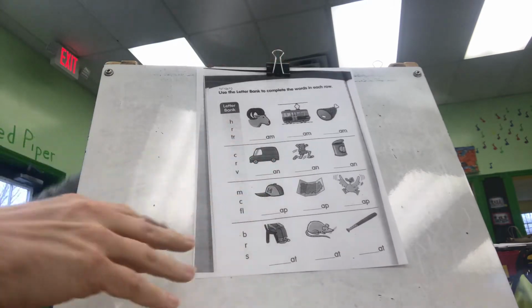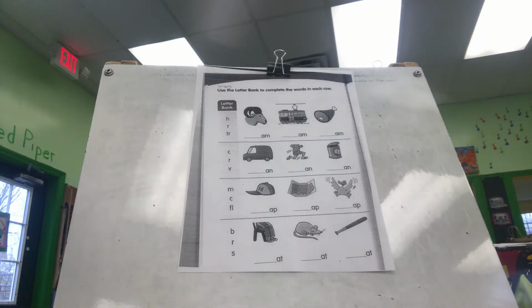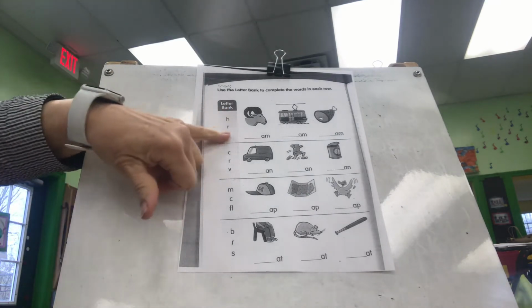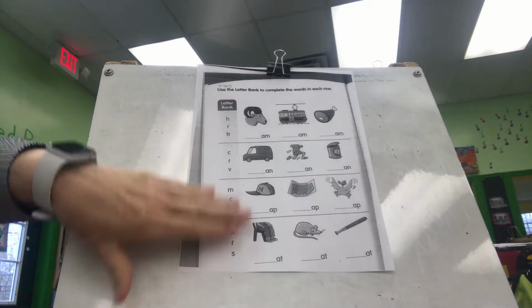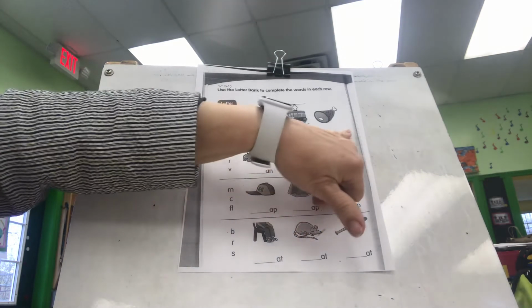The next page uses a letter bank. It's kind of like an answer key. This is called our letter bank. Just like a bank to put your money, this is a bank to put our letters. These 3 are the choices for these 3 pictures. You don't need to look at any of the letter bank down here. This is the bank for this row of pictures.